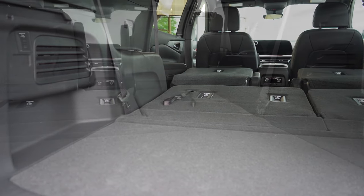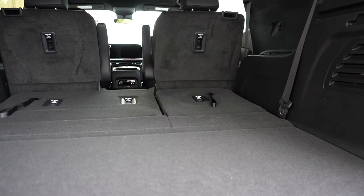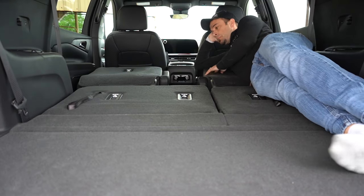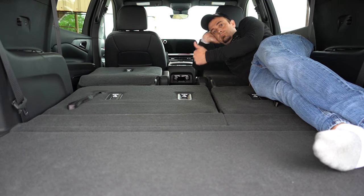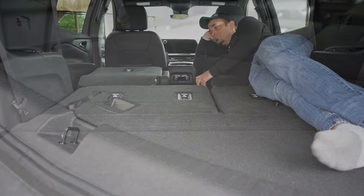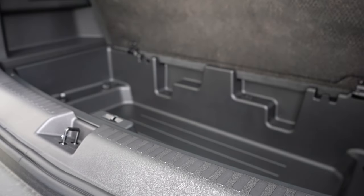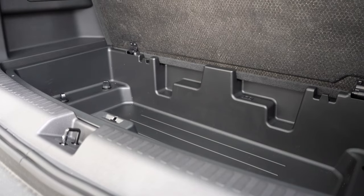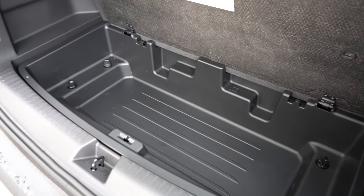But chrome plated tie down anchors do come standard back there. You got a 12 volt power outlet, and there's actually plenty of space for me to even lie down comfortably back there, so that was pretty cool. And if you were to lift up underneath of that cargo floor, you're actually going to find an absolute ton of in-floor storage back there, to my surprise. It's a good bit, more than I'm used to seeing.